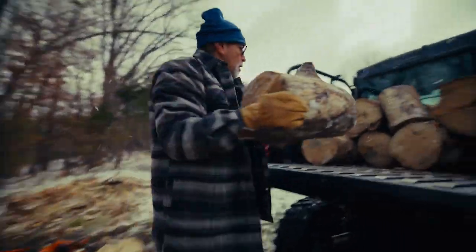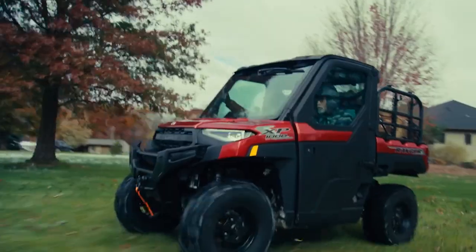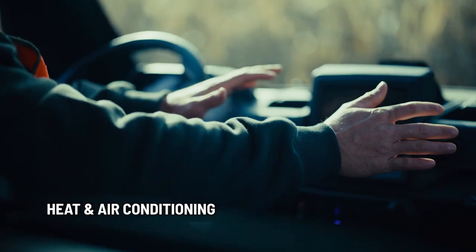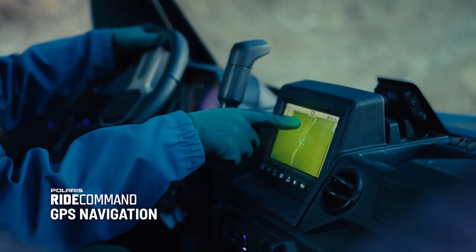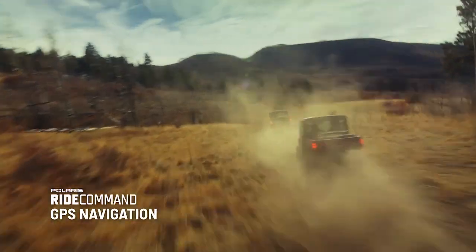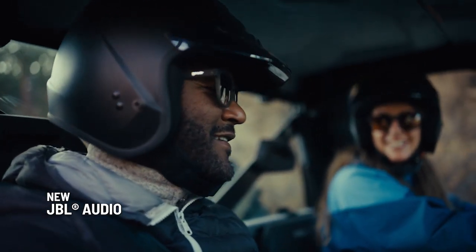Dialing comfort and control with Ranger XP 1000 North Star. Featuring total protection from the elements and in-cab climate control. There's Ride Command to guide the way and track the group. And a premium JBL sound system, so you have a soundtrack to the day.